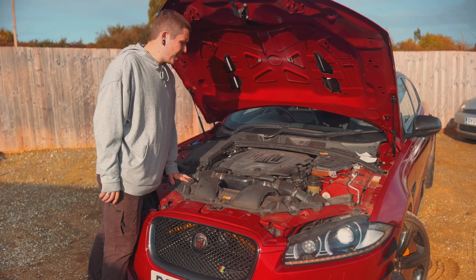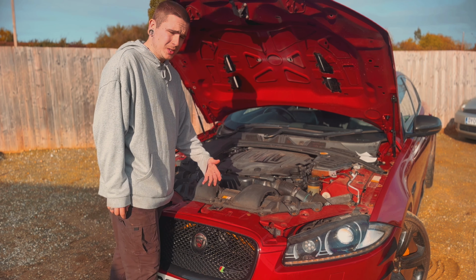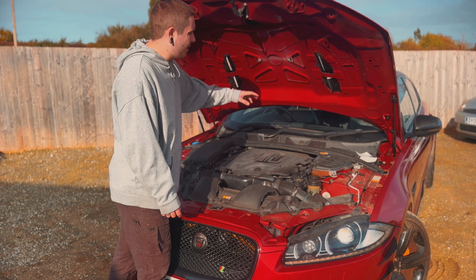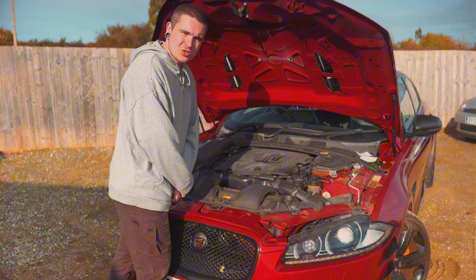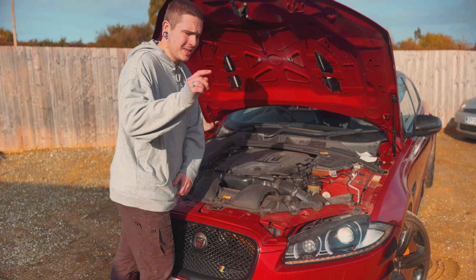So yes, as I was saying, this is the 5 litre supercharged V8. It is absolutely huge. There are two ram air intakes. The car has had a slight remap, and that's about it, other than the felt being taken off from under here to increase that supercharger sound. The obnoxious amount of whine that comes out of this car is insane, and you'll hear that in a moment.